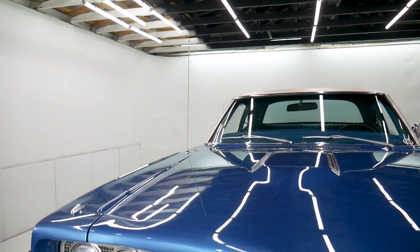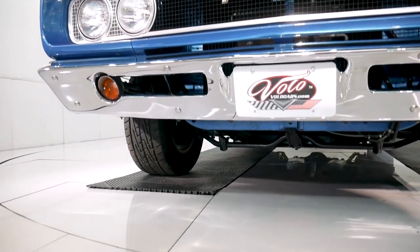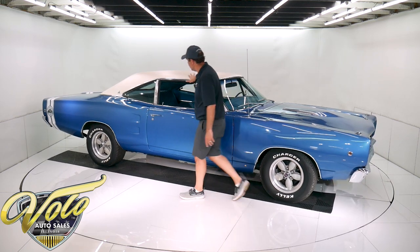That's an option. The bumpers were rechromed. The rest of it's just real good original. The grill, the moldings on the hood scoop, original antenna, all the stainless. It's all just really nice original.